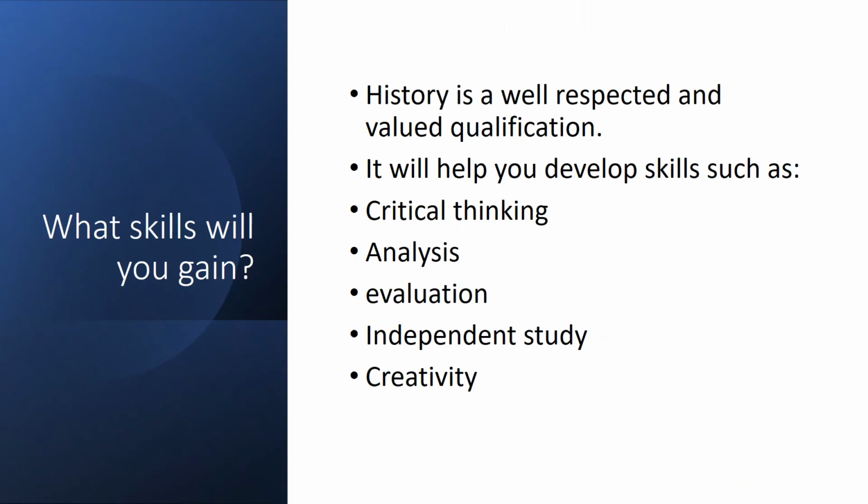So, what skills will you gain while studying history? Well, firstly, history is a really well respected and valued qualification, and that is because it will help you develop very many different skills, such as critical thinking, the ability to analyse, to evaluate and draw conclusions, to be independent in your study and be creative in your thinking.